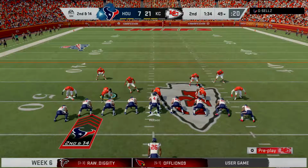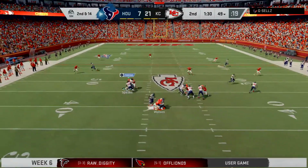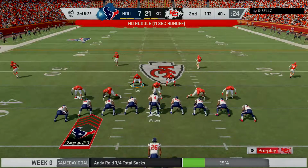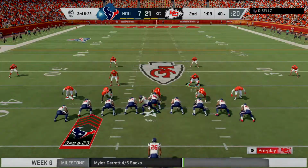50's the mark. 50's the mark. Here we go. Throwing on 2nd and 14. Watson. And the Chiefs are going to get him. The number 1 pick, Myles Garrett, coming in to drop him. Following the sack, it's now 3rd and long for Watson and the Texans.